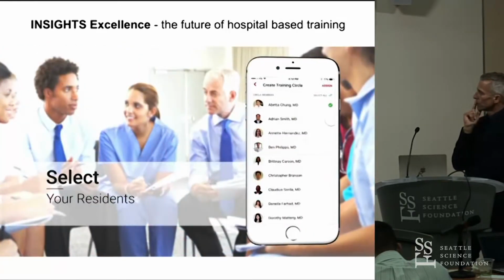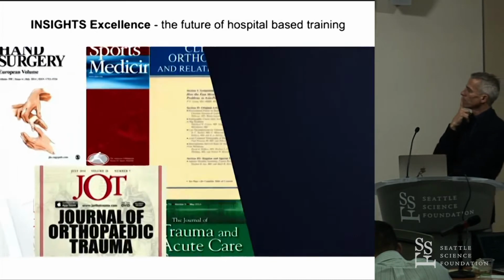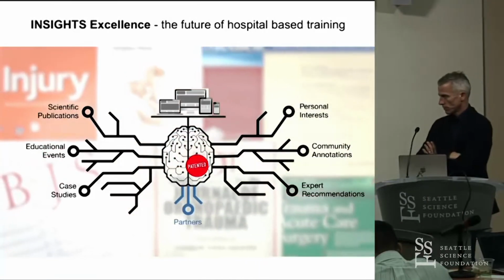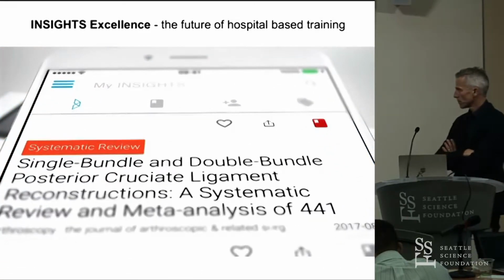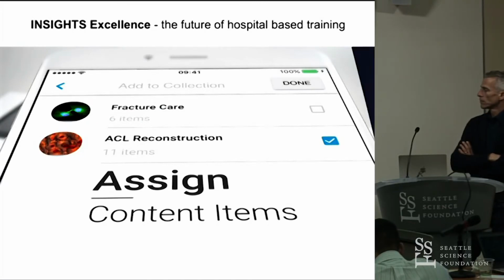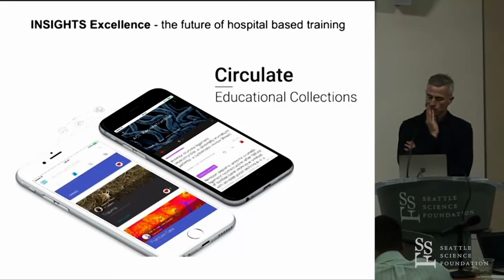You can group your learning residents into training circles and engage them in the environment where they already are. With Insights Orthopedics, building your residents' knowledge has never been more efficient. It gives you direct access to all relevant medical knowledge in an already included aggregated form. Easily select content items you judge to be important. With the press of a button, package your collections and push them to all your training circles just like that.